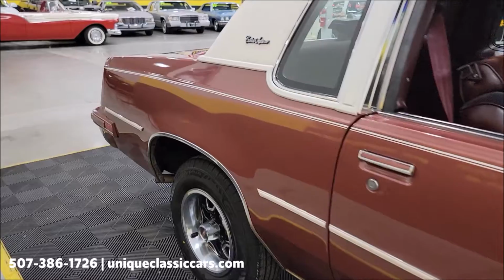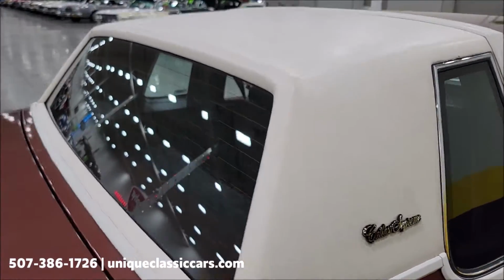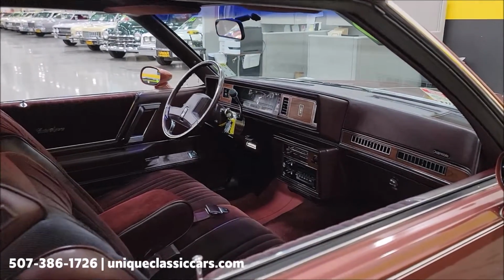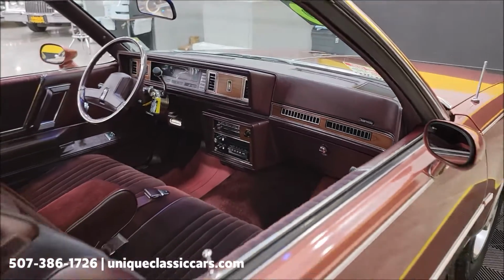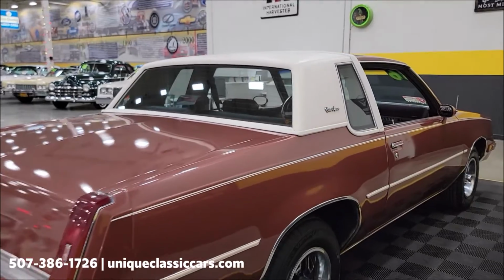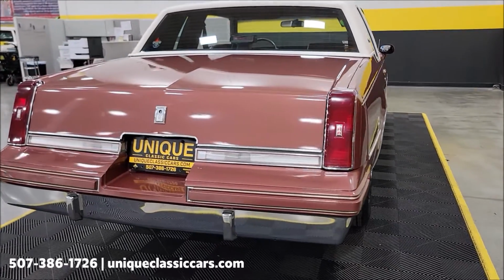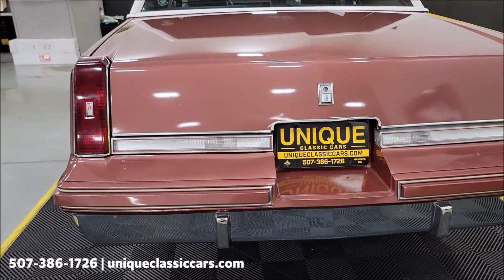Now when we get back here, as far as this vinyl partial top, this all looks original. Much, if not all, of the interior looks very original. Car shows a little over 20,000 on the odometer, which the Carfax does not have any readings higher than that on it. There's no accidents indicated. So clean Carfax, believed to be original miles, and judging by the chrome, the condition of the vinyl top, the interior.